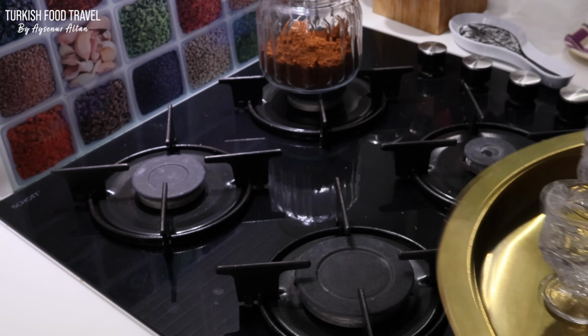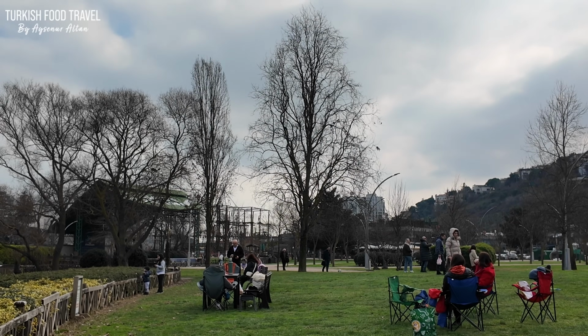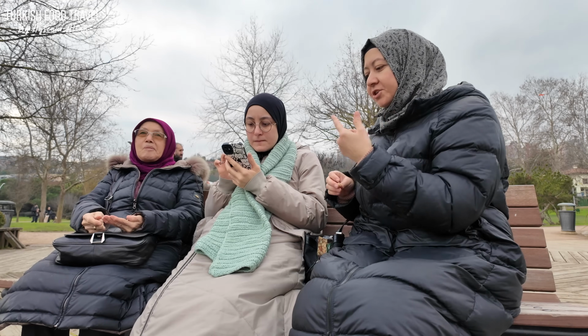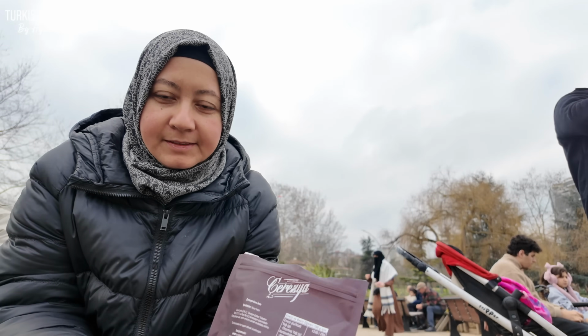After enjoying our coffee, we decided to go for a walk in our local park with my mom and daughter. Even though it's cold, it's nice to sit down a little bit, but still breezy, like 10 degrees right now. We bought some figs to have as a snack.